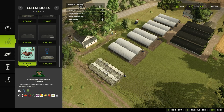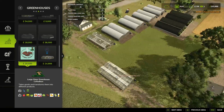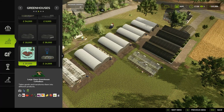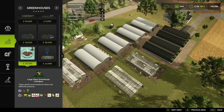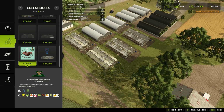Right, so if I then press B, that should be right. We'll put one in there. And I might actually, how much are these? 20,000. Yeah, I might put down 4 of these. Just turn that ever so slightly. There we go. And then what we'll do is divide each one up so that each one is just growing a different couple of crops.